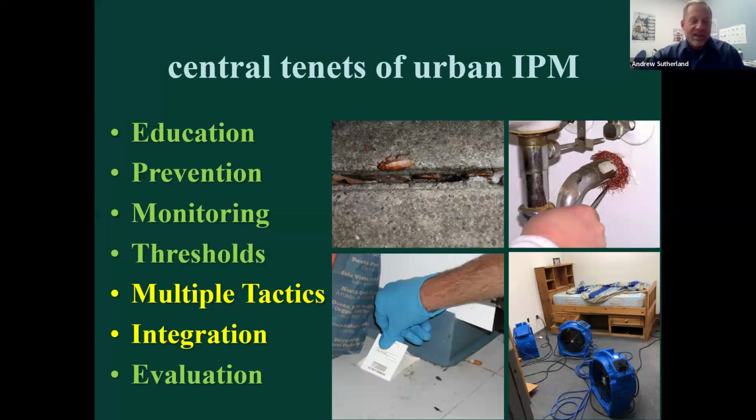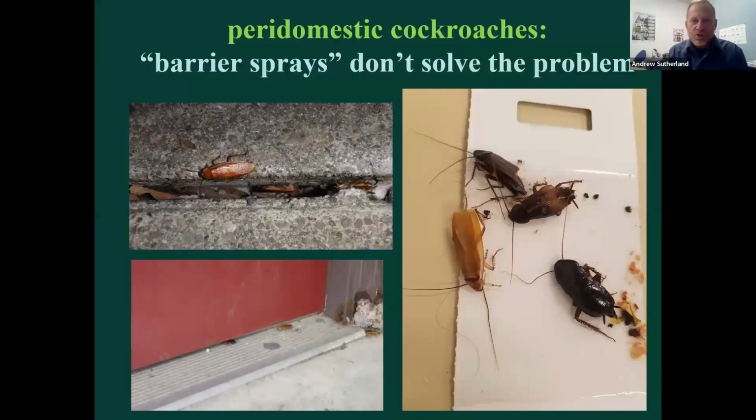Multiple tactics and integration. This is probably my favorite part of IPM because I love learning about all the different tools that we have out there and how they work together. So a great story on this one is Turkestan and Oriental cockroaches in California. I understand, of course, these cockroaches are common throughout the southern and western United States. So listen up. These are peridomestic species. That means they do not live and breed inside.